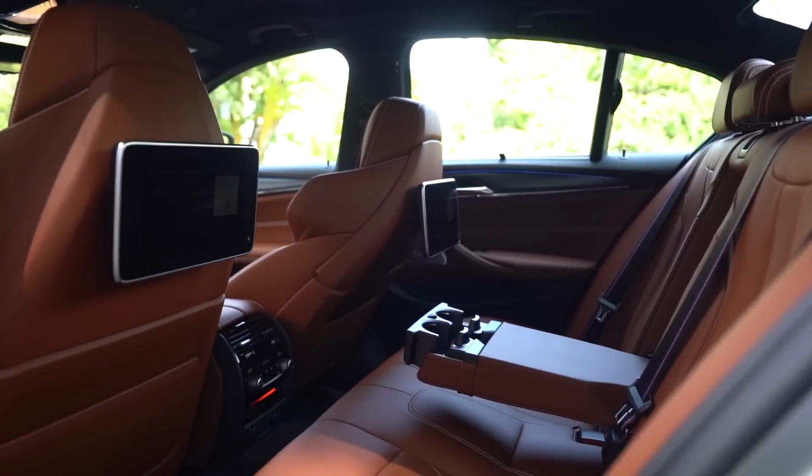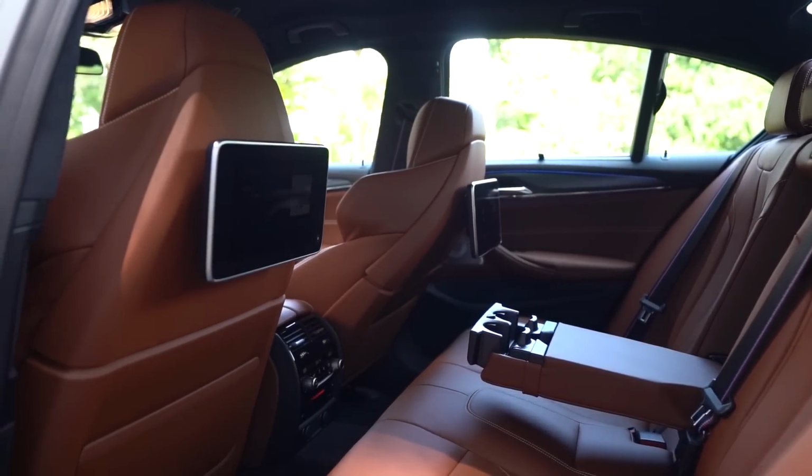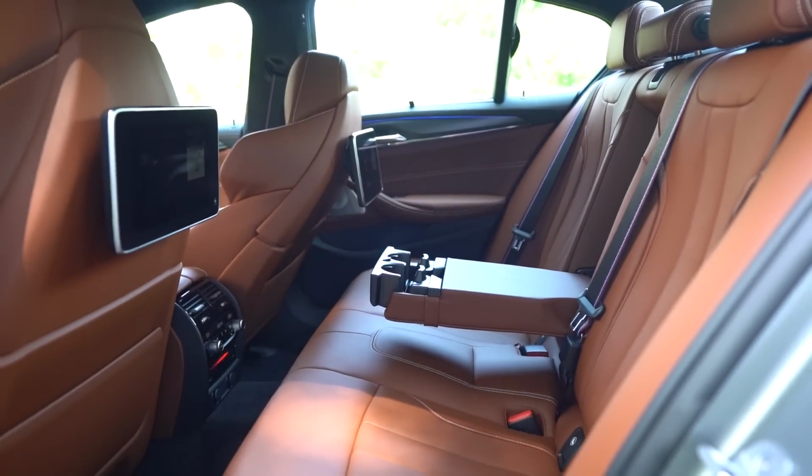The rear of the M5 has tons of space, plenty of legroom, an impressive amount of headroom, to be honest.